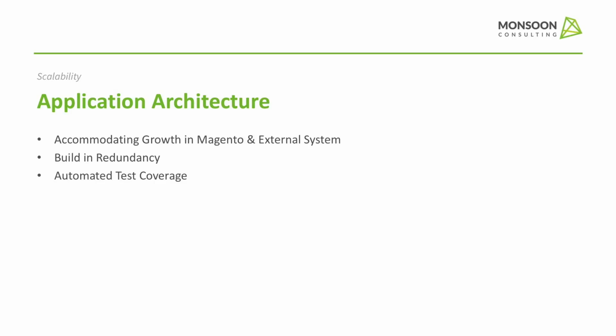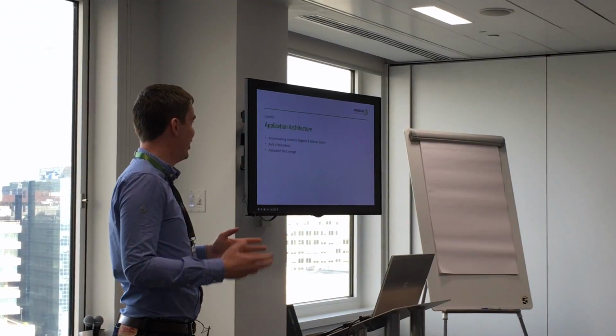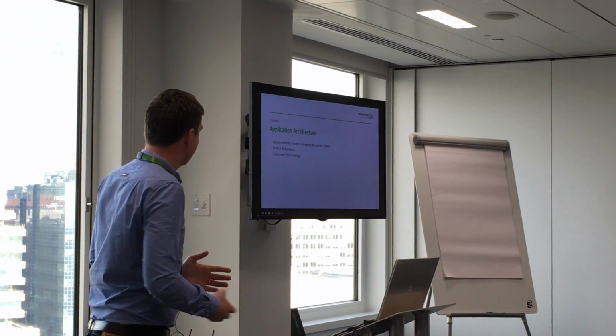Again, take the example of using web services with 30 products and 100 users. That could be a huge amount of requests to your backend system. That might work for 100 users, but if you're coming up to Christmas and there's a cutoff and you have 1,000 users on the site, then that might not work. You might have performance impacts, or worst case scenario, it brings down your entire backend system. So the application architecture is all about how you've created the integrations and whether they are scalable.